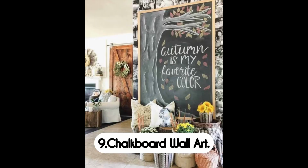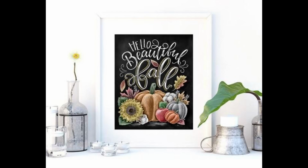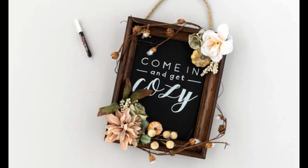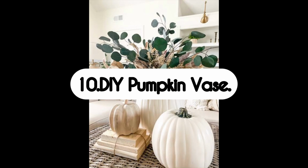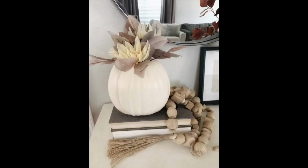Number 9. Chalkboard wall art. Fill a blank wall or your foyer with a unique chalkboard decoration. Put a motivational autumnal message on it. You can make your own board. Add some chalkboard spray paint to an outdated frame to turn it into a painting. Number 10. DIY pumpkin vase. Make a fake pumpkin vase using the straightforward instructions in the link. Real pumpkins may also be used, just be sure you first clean out the center.